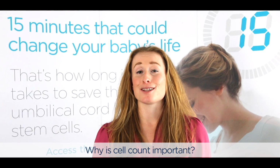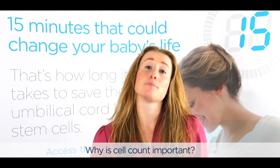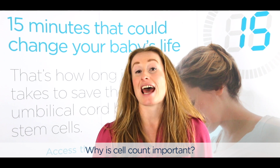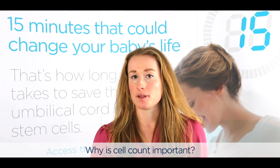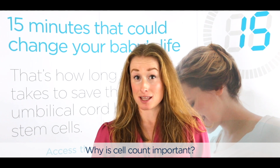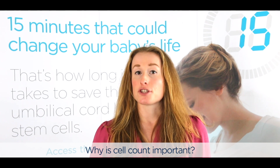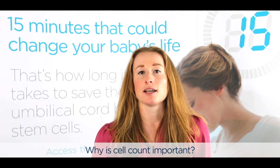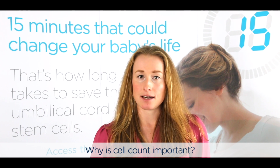When having a cord blood stem cell treatment, there are two really important things that you need to think about. These are, is it a match, and how many stem cells does it contain? With your child's own cord blood, it's always going to be a perfect match. It's their biological material. So the number one thing that you need to think about when banking your baby's cord blood is how many stem cells will it contain.